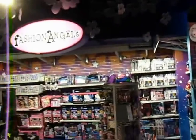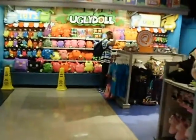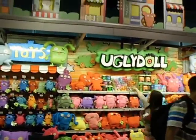Oh, I think this is the Hello Kitty section. Fashion Angels showing a lot of jewelry. And over here is the Ugly Doll. I never got into that type of thing, but I believe it's pretty popular, depending on how you look at it.